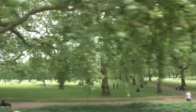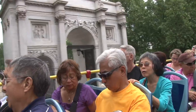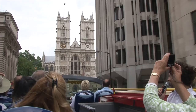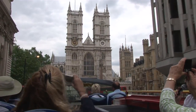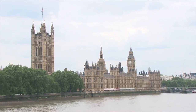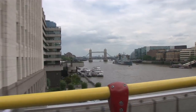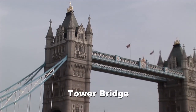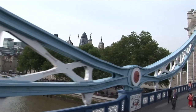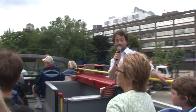And we continue along on our bus tour, passing Green Park, past Marble Arch, and on into the heart of London, looking at Westminster Abbey, one of the great Gothic structures ever constructed, and the neo-Gothic Houses of Parliament along the banks of the River Thames. Look to your left, because there you see Tower Bridge, one of the most iconic sights of London and indeed England, the Great Tower Bridge. With a stop just around the corner, people who wish to visit the Tower of London, or indeed walk down to Tower Pier and pick up the river cruise.